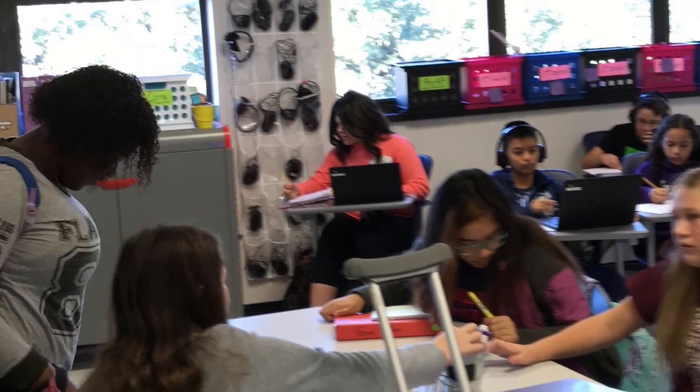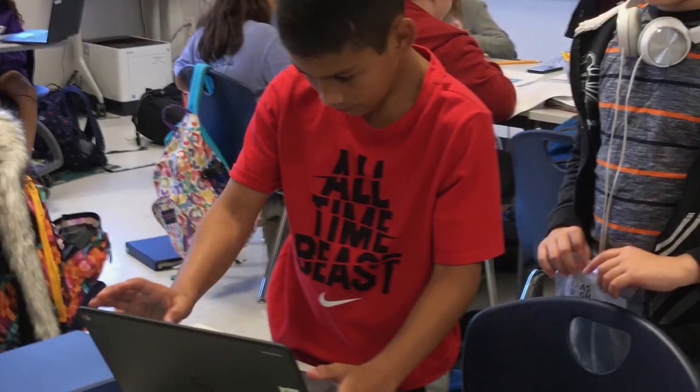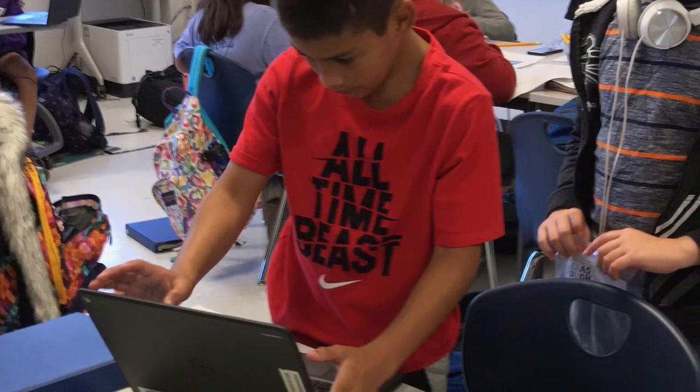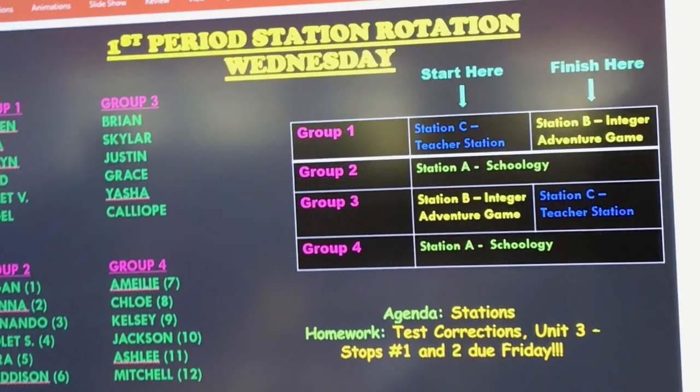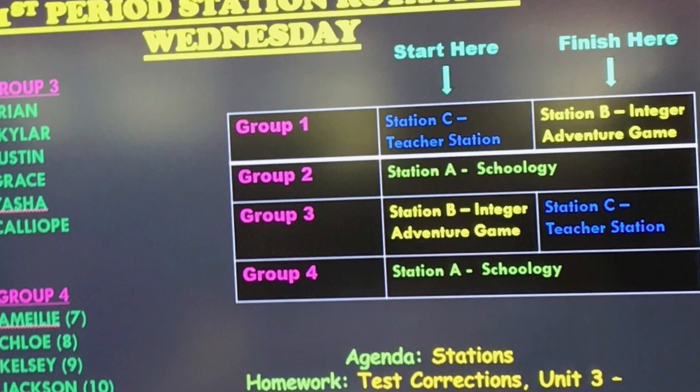And students love it. Blended learning takes full advantage of what students love, working with their friends in small groups and using technology. We also don't waste any class time. As soon as students enter, they know immediately where to go and what to get to work on.